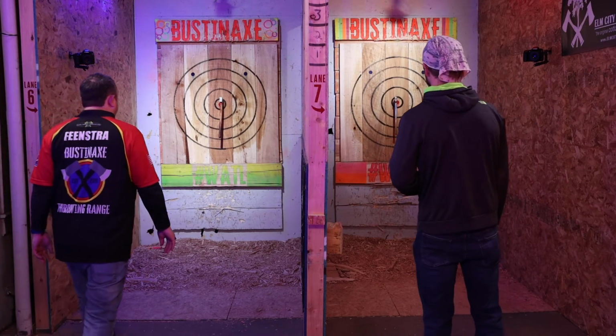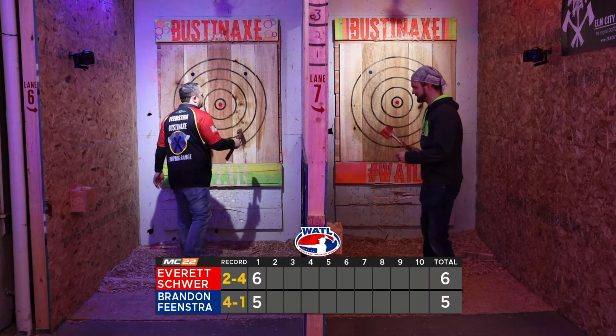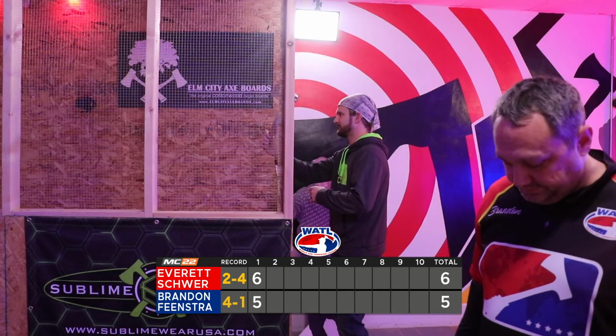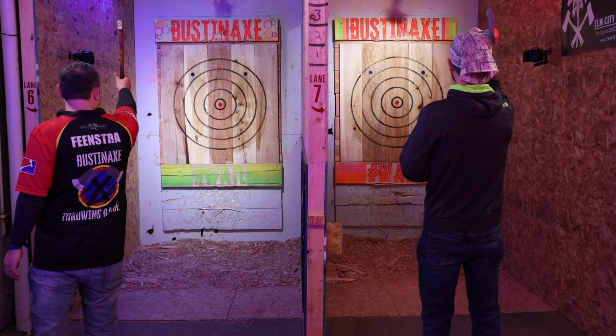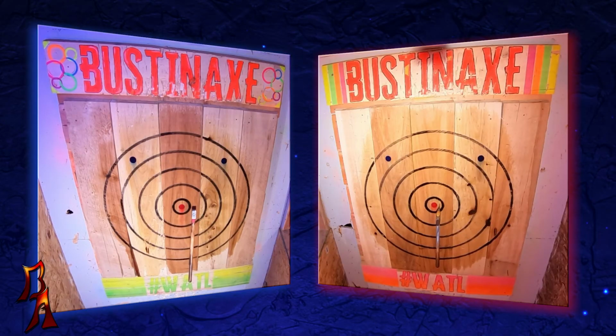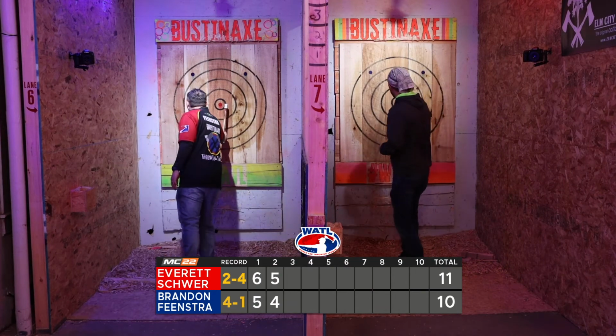Can get a victory here to wrap up week number 2, and he's off to a nice start, a bullseye for Everett Shurer. Feenstra throws a 5. Yeah, both players with a nice throw to start off the match here. Everett locking in on that bullseye there, really has to maintain that muscle memory. As you can see, another nice throw there. Looks like a 5. 5 Everett, 4 Brandon. Brandon's off the mark there with a 4. So a 1-point lead for Everett going into the 3rd throw.